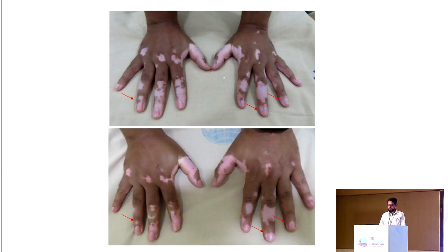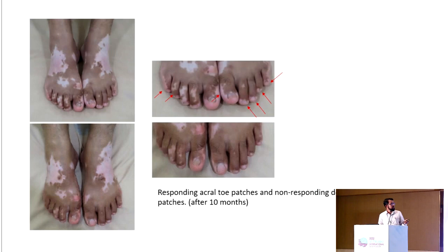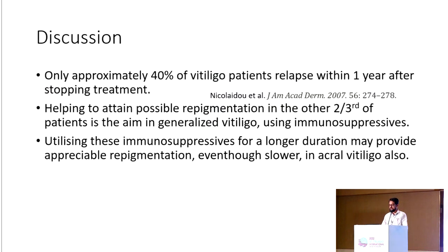Here the periungual areas started repigmentation. When you look into this picture, the stable-looking patches didn't respond at all, but you can find that the acral periungual areas got repigmented. So, because we are giving immunosuppression, maybe immune activation may be the sole reason for the refractory depigmented lesions in the acral area, which is being covered by the immunosuppressives. And those stable-looking patches, maybe only melanocyte depletion is there. There is no immune activity, and it is not beneficial to add immunosuppression.